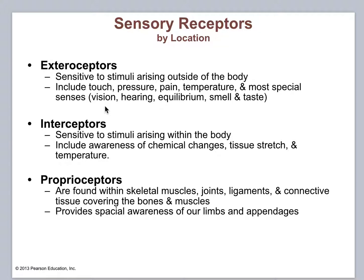Those are sensors that let you know where your arm or your hand is in time and space without you having to look at it. So if you close your eyes and touch your finger to your nose without looking, it's the proprioceptors that allow you to do that.